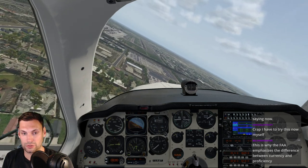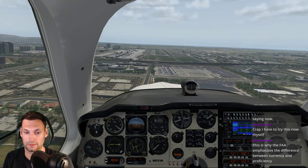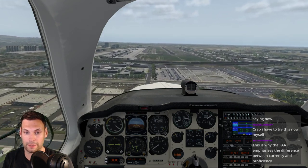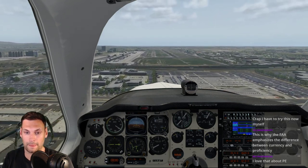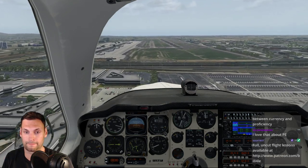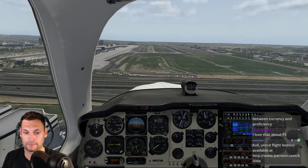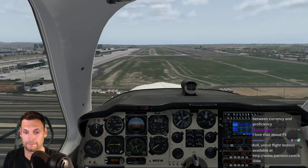Sounds good. Giant Tower Bonanza 204 Lima Echo, final 20 left. Option 20 left for the Echo. Readable.